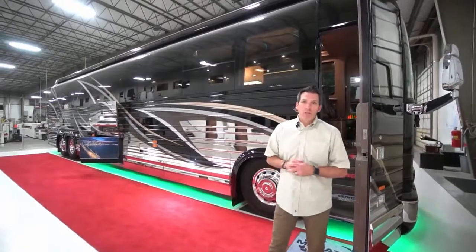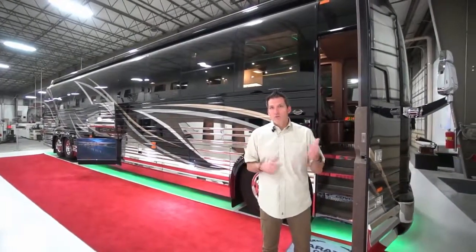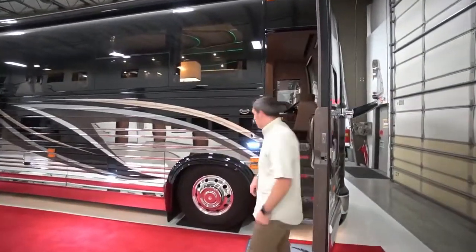This is Marathon Coach number 1261. We're going to go inside and take a look. 1261 is an X3 double slide. So let's go take a look at this coach.